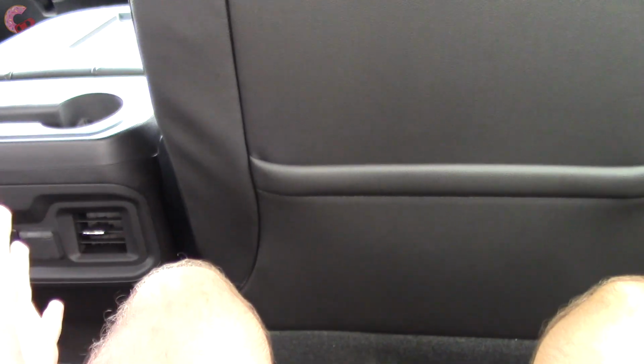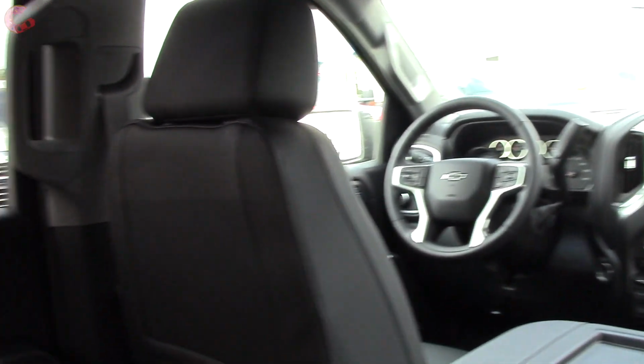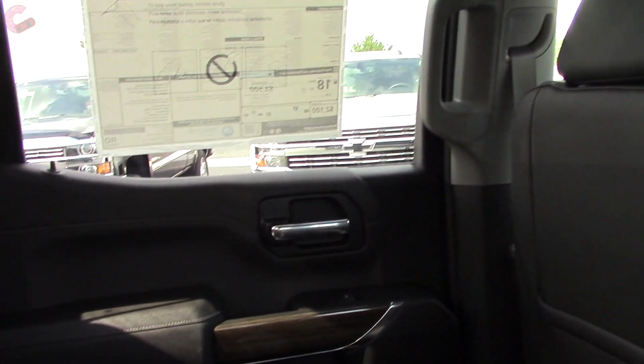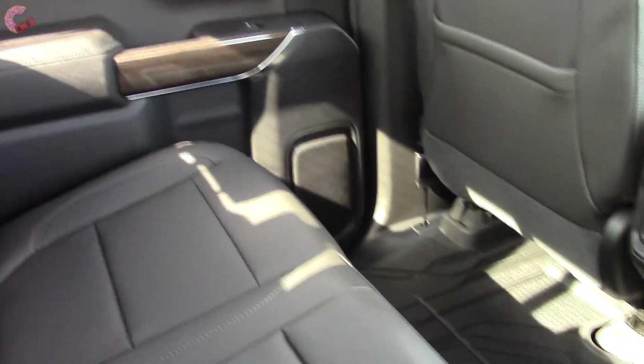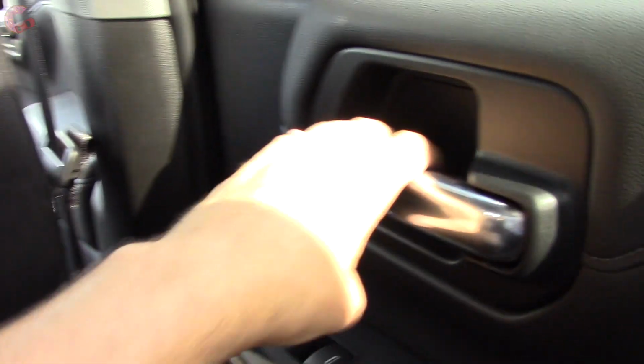Sliding over even with the seat all the way back, I still have plenty of room. So overall, I'm really impressed by the rear seat of the all-new Silverado. This isn't even the highest trim level, and we have plenty of luxury amenities to keep everyone happy, and tons of space. So great job from Chevy.